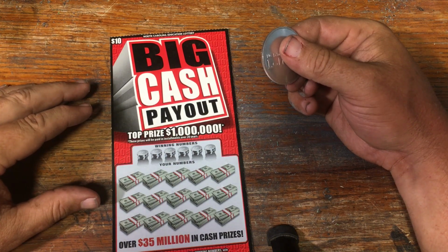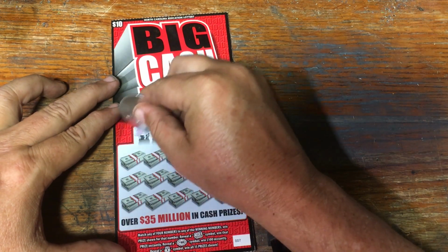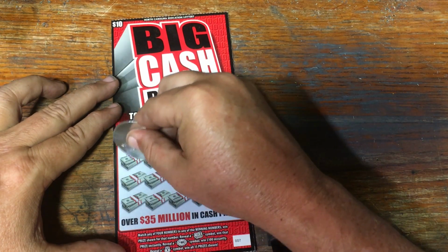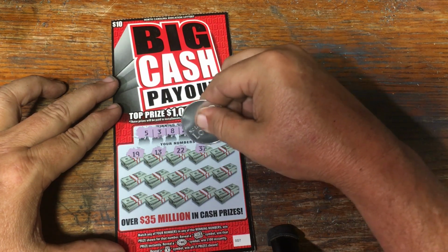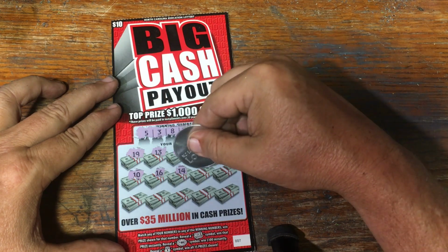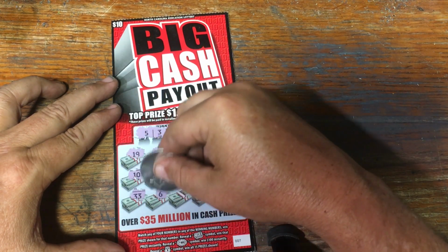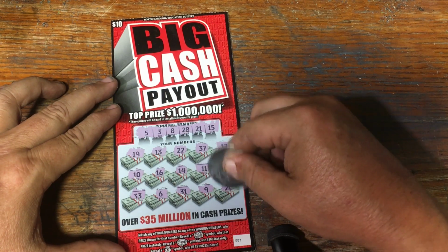Alrighty, Big Cash Payout. We're looking for matching numbers, a roll of cash, a $100 burst, or a bag of cash. That's the win all: 5, 3, 8, 28, 21, or a 15. No 19. No 13, no 22, that's a one off, no 37, no pesky 12, no 10. 16's a one off, 14's the opposite side one off, no 11, 29's a one off, no 33, 6 is a one off, 31, nope. No 9, and no 20 in the clutch corner, which was a one-off.